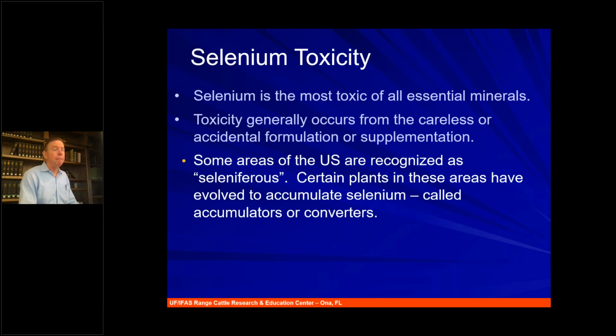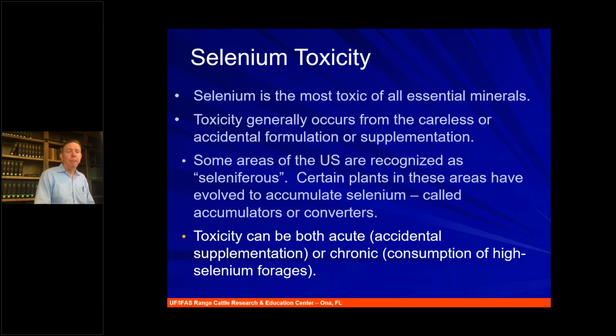I talked to you about some of these plants that can accumulate selenium. We don't really have these in Florida that cause any concerns, but other parts of the country do. And so toxicity can be a problem. Both what we call acute toxicity, which is generally the result of consuming a poorly formulated diet, or chronic toxicity, which can occur from consuming these plants that accumulate selenium over time.